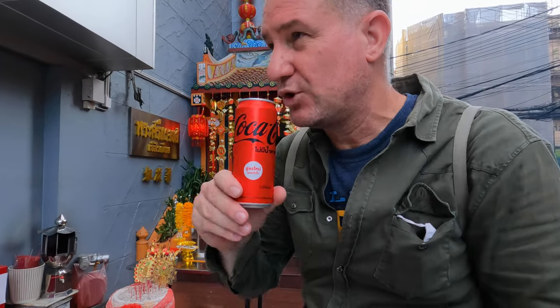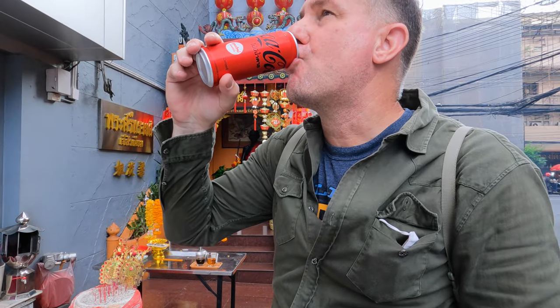Now, one step further too, when it comes to some gold shops, there are some very well-known and famous ones here that are so well trusted that they've earned a royal stamp. Ooh, time to cool down with a Coke. So this is a royal insignia.